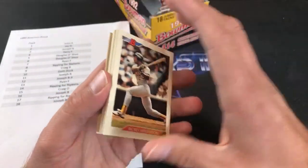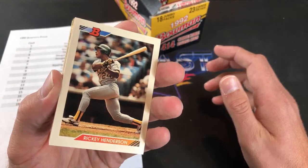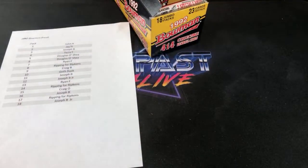So best card in that pack we saw was the Henderson on top there. That one was for John A. Sorry, didn't find any Mattingleys in there, John A, or any rookies. Like I said, it's a relatively big set, 705 cards.